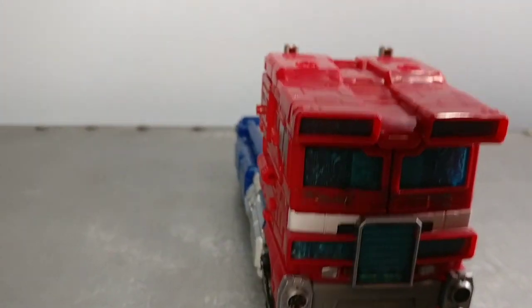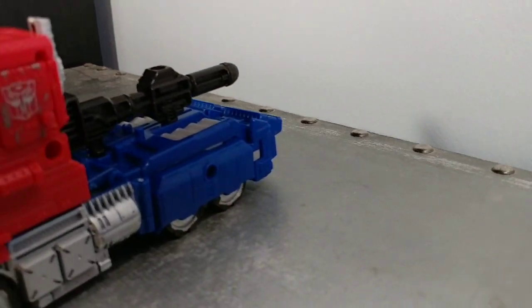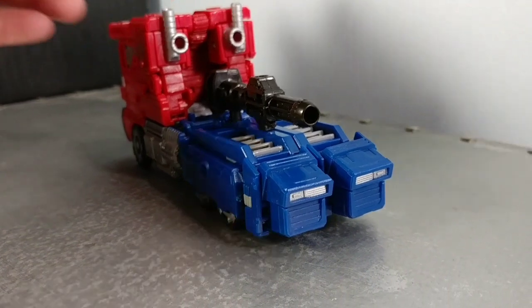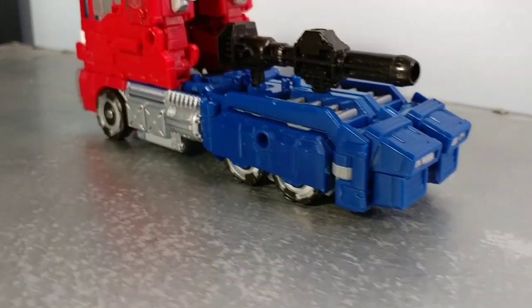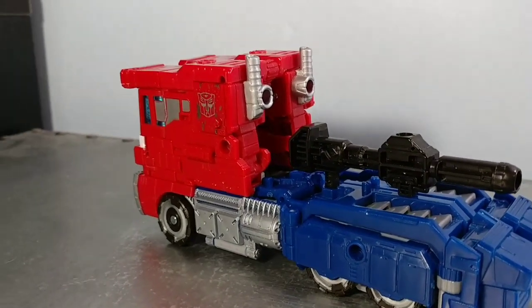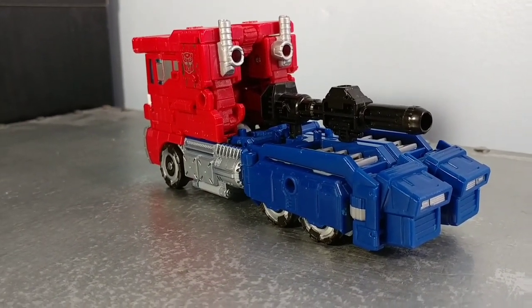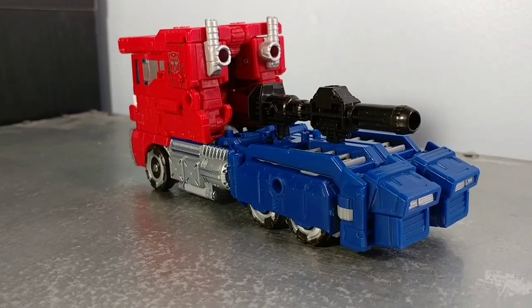Now the original Classics Prime truck mode might beat this as a cool looking truck. I still think this one leans a little bit more G1 than that one did. You can store his rifle in the back. Also can store his shield / battle axe back there as well. The only other big problem in the vehicle mode is that his smokestacks are a bit short.